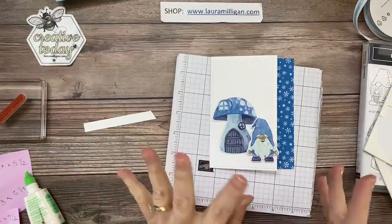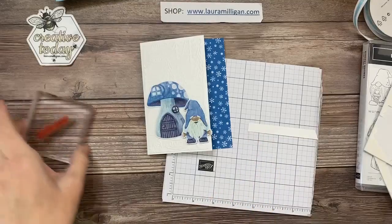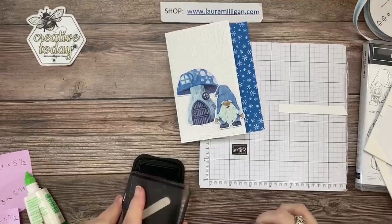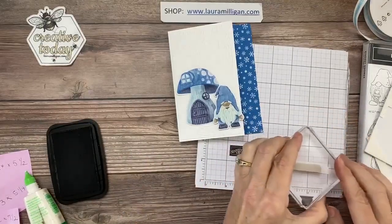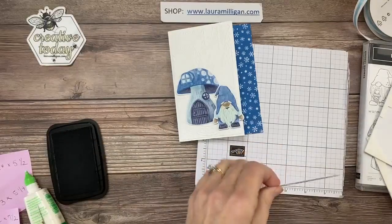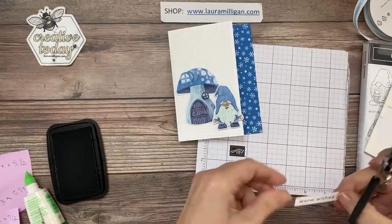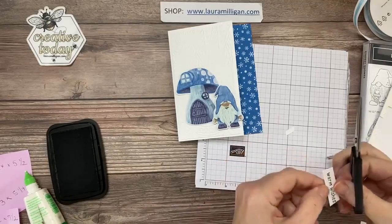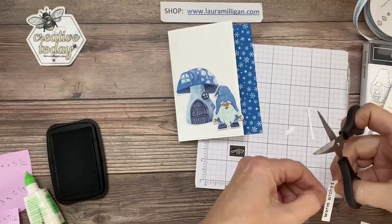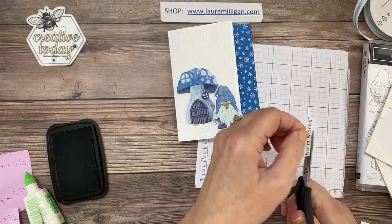And then I wanted to dress him up a little bit. Well, first I'm going to do the words. So I have this little scrap of basic white, and I'm just going to do the warm wishes again. But like I said, this time I'm going to do it in the Memento Black. Just put that about right there. And I'm going to just trim this pretty close to the words. And I'm going to put this just so that it's resting right in the hand of the gnome, so it almost looks like he's just holding it. And I'll just cut close to this on the bottom as well.